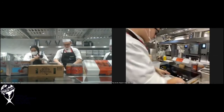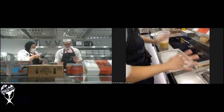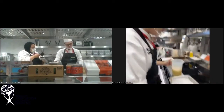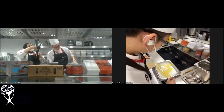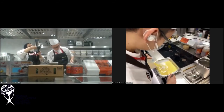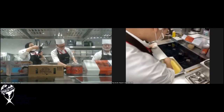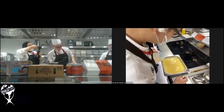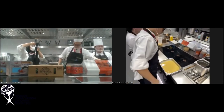So we will actually cook it in a pan today. So in this half insert, I've lined it with baking paper so that it's much easier to remove. And to that, we will pour our mixture. Okay, just like so.